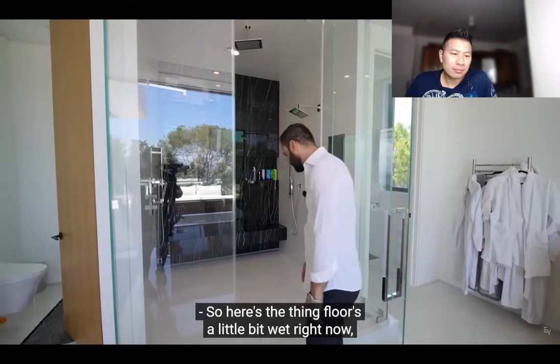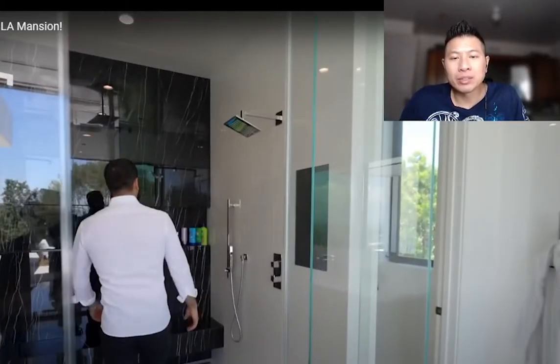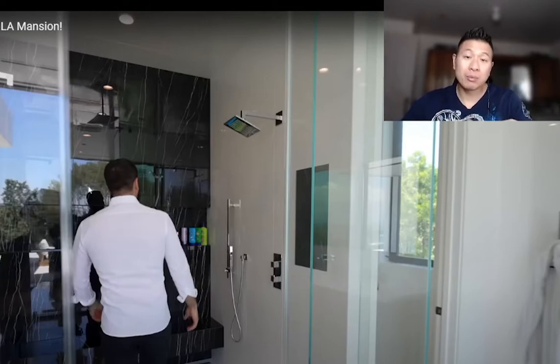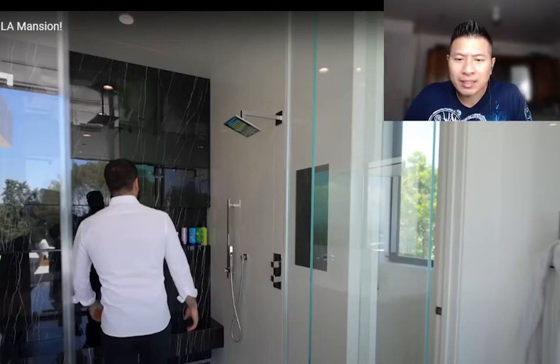So here's the thing, the floor's a little bit wet right now, but he has a mat here, so I'm just going to go in. The house I actually went to had a floor made out of rock and cement, so it was like walking on rocks while showering. You got that little massage on your feet, which was really interesting and comfortable, and the shower heads were on both sides. The cool thing about houses is there are so many different designs that I've never thought of. With these house tours, you get to see it all. Well, the majority of them.